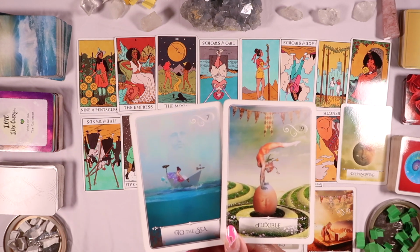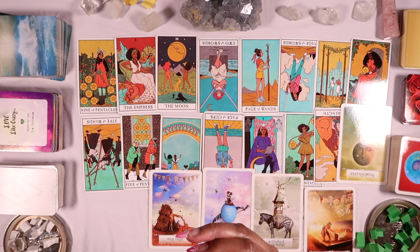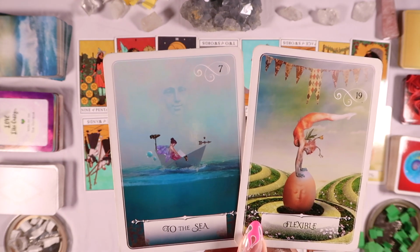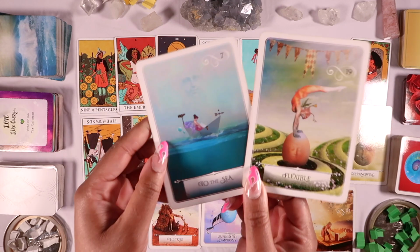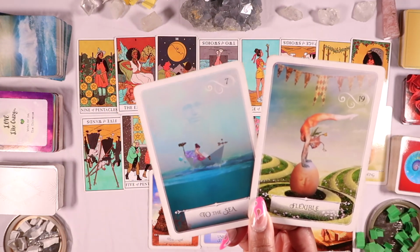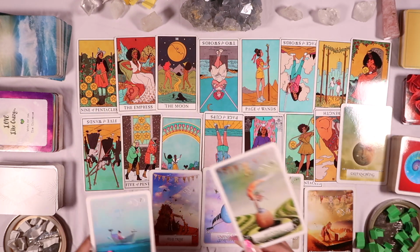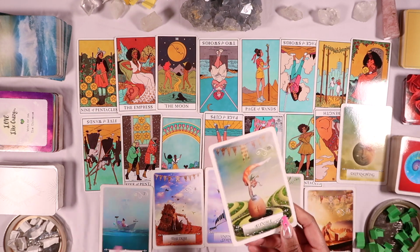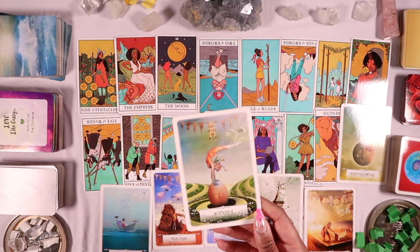So To the Sea is all about smooth sailing. If you look at the card, she's kind of journaling in her boat to the sea. It's not turbulent waters. If you look really hard, you can see there's a face on the card as well, which represents the divine, and it's smiling. So it's like the universe, God, spirit, the divine is proud of you and seeing your growth and saying this is how it was always supposed to be.